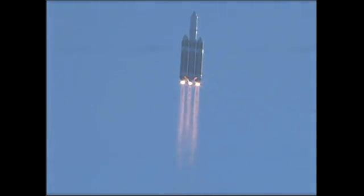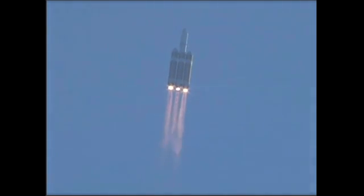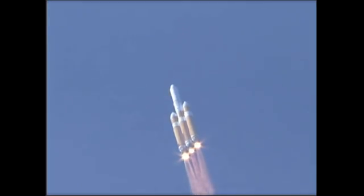Still looking good, passing 44 seconds into the flight. Altitude 1.8 nautical miles. Velocity 14,072 feet per second. Downrange distance little less than a half a nautical mile. Coming up on the 1 minute mark. Mark, 1 minute into the flight.